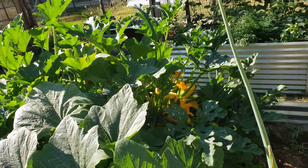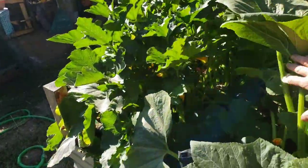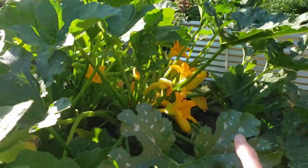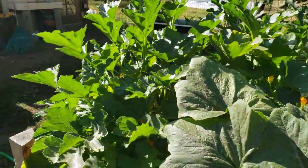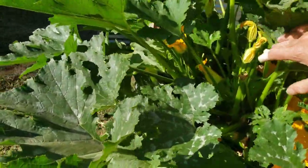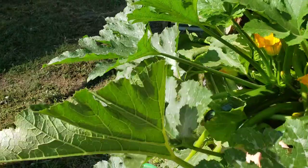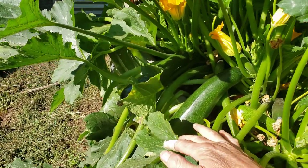Here we have our yellow crookneck, our summer squash, and our zucchinis. We've been trying to keep up on them, but they are pretty crazy. They grow so fast. Oh, there's a nice big one down there. I'll get in there. Oh, wait, how did I miss that one? Well, there's two different varieties here. Oh, the bees are loving the flowers.